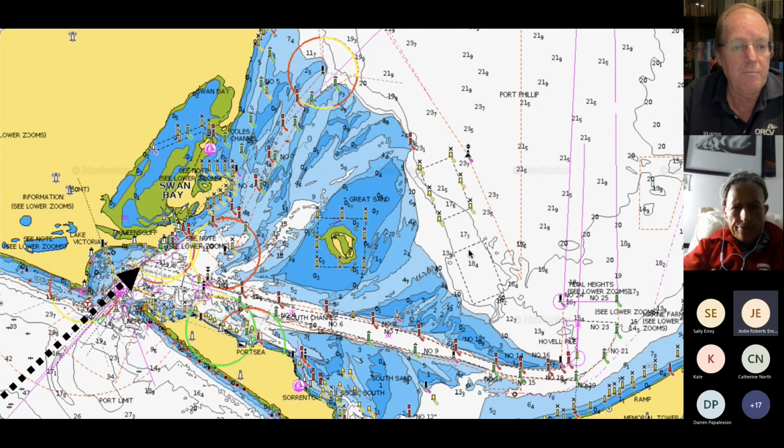So once you've made your way in and passed through into the heads, you've effectively got 4 options on where you go next. You could go to Queenscliff Harbour, which is basically just there. Things to be careful of with Queenscliff Harbour is that you've got Swan Bay to the west, and it's only a very narrow cut into the harbour, and the current does flow through there fairly strong, depending on the times. But there is fuel available in that harbour, and also there's the Queenscliff Cruising Yacht Club a little bit to the north of that, which is also a good place to stay.